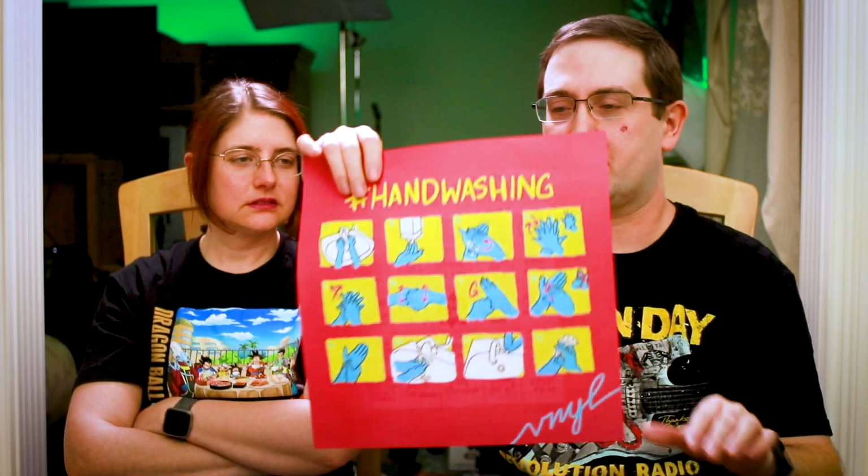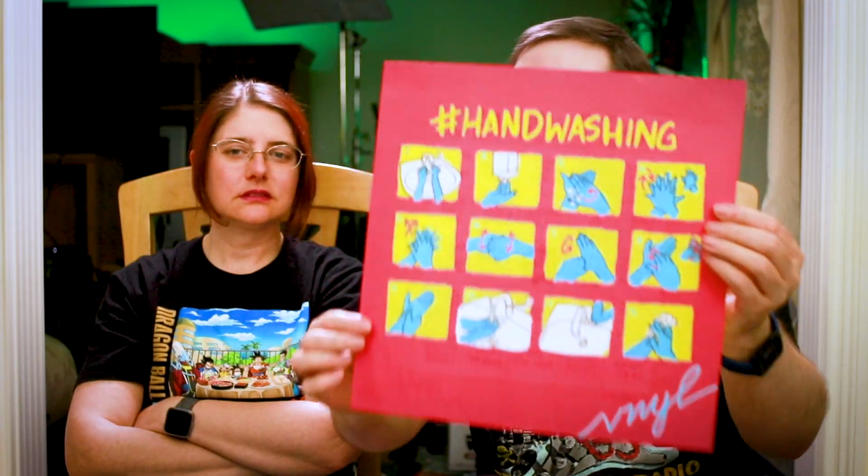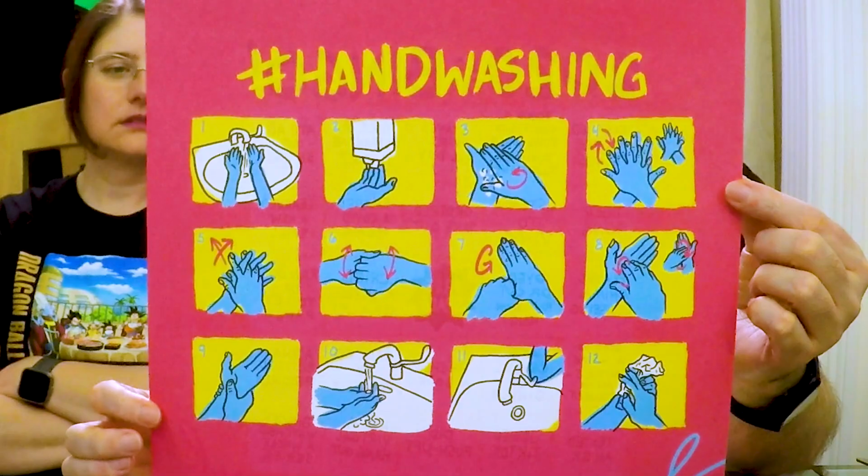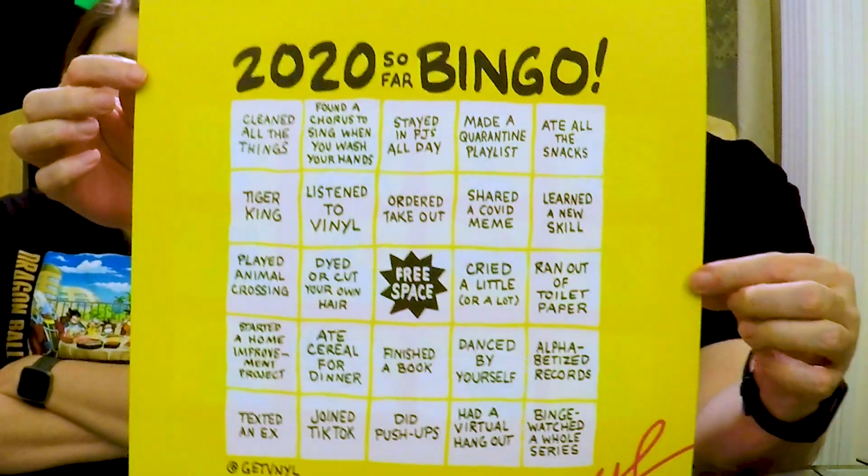All right, so nothing else in the box. Just got kind of a vinyl thing there. Well, there's other stuff in the box. Okay, this is cute. I got this though when I ordered another record from them. I got It's Alive, the Ramones live record from them. And so you have like washing your hands on there, and then you got your 2020 bingo card on the back. I think that's kind of fun.